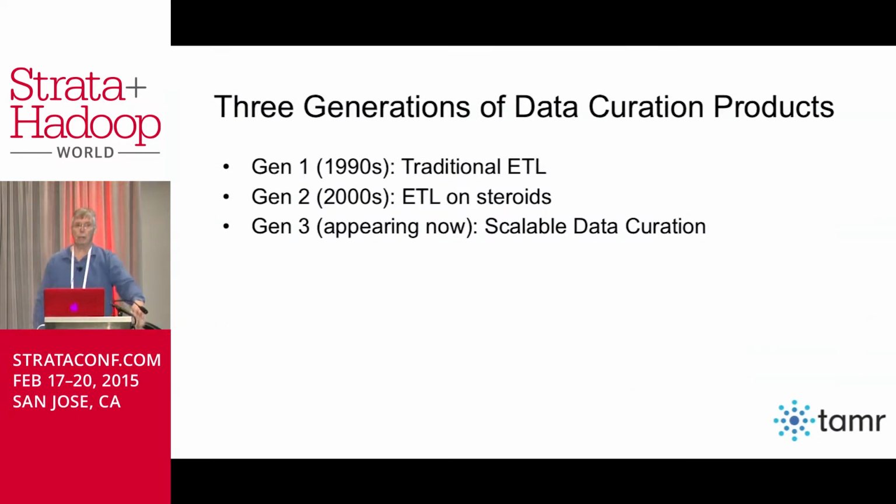So I'm going to tell you sort of how people have done this in the past and what needs to be done today. So the first generation of data curation products was traditional extract, transform, and load. Second generation was to put ETL on steroids. And the third generation is to do this scalably with a very different architecture.